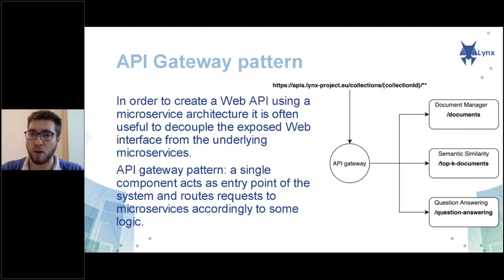In order to create a web API using a microservice architecture, it is often useful to decouple the exposed web interface from the underlying microservices. The API gateway pattern can be used to address this problem. The main idea is having a single component which acts as the entry point of the system and routes requests to microservices according to some logic.